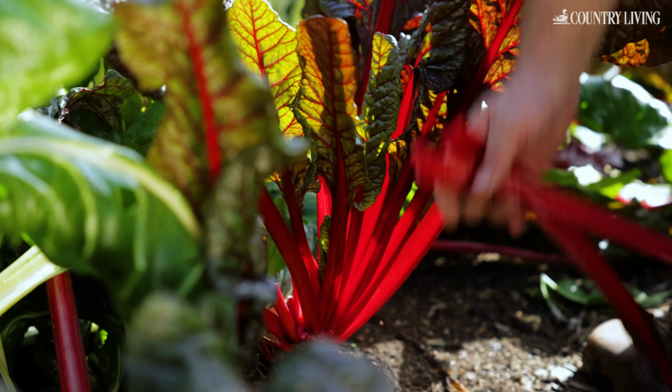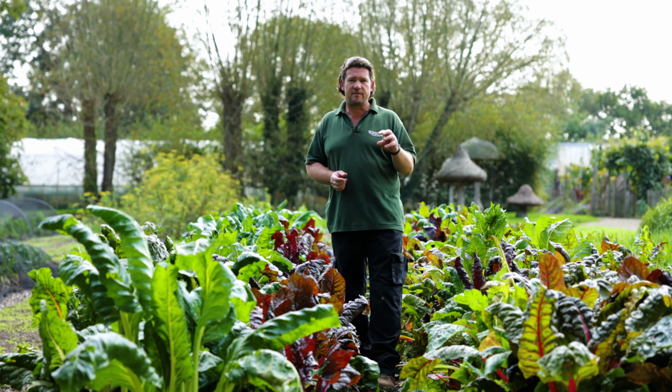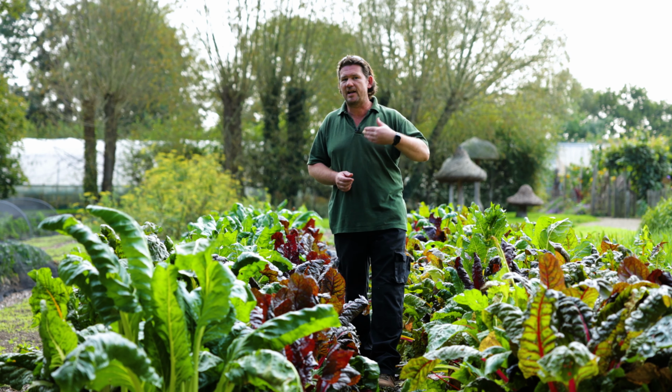You can actually eat it at any stage. So even when it's very young, just as a baby leaf, you could pick them then and add them into salads and things like that. Or you can wait until it matures a little bit further.